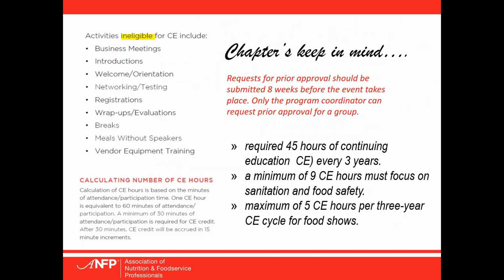So here are some examples and some chapter tips. The big thing here is the request for prior approval should be submitted 8 weeks before the event takes place. And only the program coordinator can request prior approval for a group. And now, sitting on the other side, I've gone from the pew and I'm now sitting in the pulpit. I used to think, 8 weeks. I'd do my darndest to get it turned into the Iowa chapter for 8 weeks. It sometimes didn't work out that way.